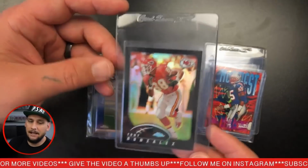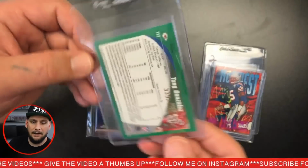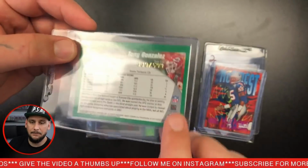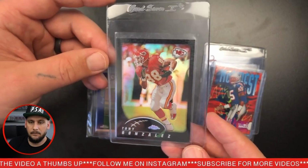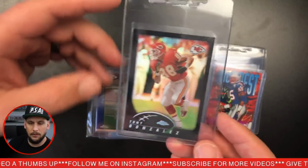Next up, Tony Gonzalez, guys. The best tight end of all time. I've been looking at his cards, buying him up. This is 2002 Topps Chrome, out of $5.99. These black refractors, guys, I've been buying up the Drew Brees and the Tom Brady a while ago. I sold all my Tom Brady's though. I kept all the Drew Brees. I sold the Tom Brady's way too early.